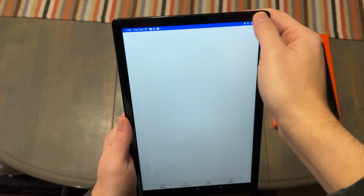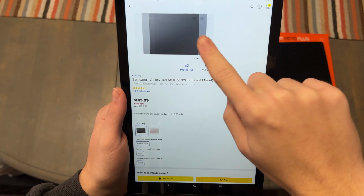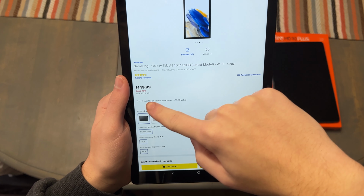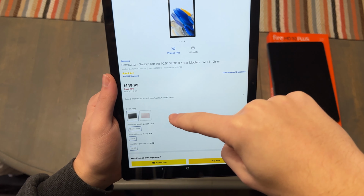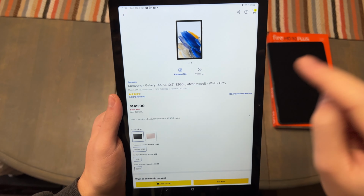So I'm actually really surprised that this guy has been out of stock for a little while. It's finally back on Best Buy. But this thing is usually $229, so I was actually wrong with the price a little bit. Even when you're not around Christmas time, you can still find this thing for roughly $200.